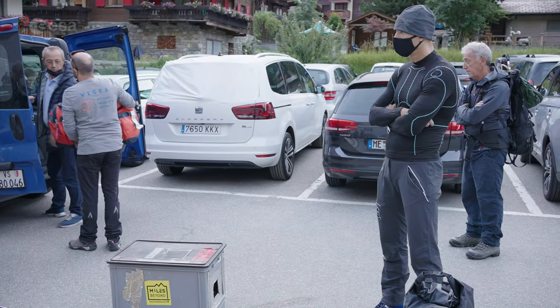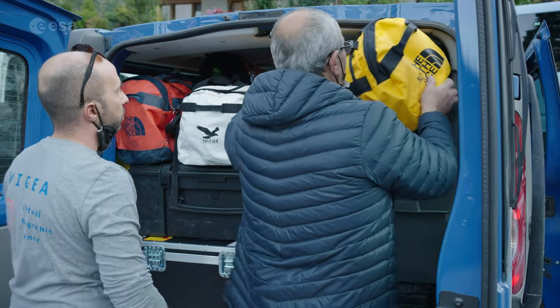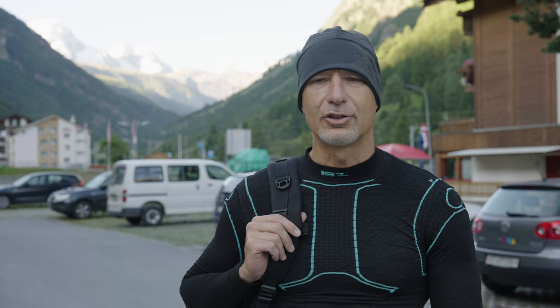Here I am in Tasch in Switzerland, and this is where my adventure starts. We want to witness and analyze how the Gorner Glacier is shrinking. And why would an astronaut be going on an expedition like this? What does an astronaut have to do with a glacier?